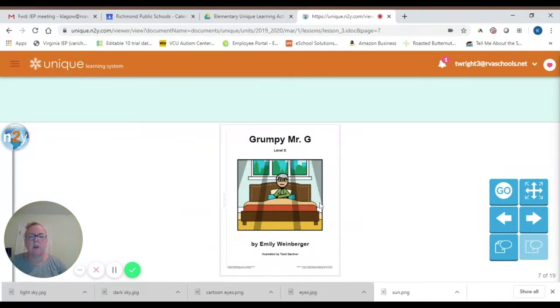All right, so looks like the title of the book is Grumpy Mr. G. And it looks like Mr. G is in his bedroom in his bed, and he doesn't look very happy. I wonder why. Let's find out. The author of the book is Emily Weinberger, and the illustrator of the book is Todd Gardner. Who can remember what the illustrator does? Does the illustrator write the book or draw the pictures? The illustrator draws the pictures in the book. And the author, Emily Weinberger, writes the story.